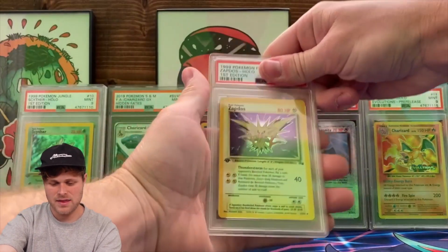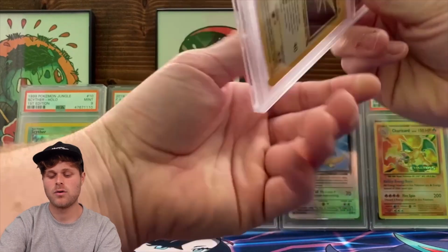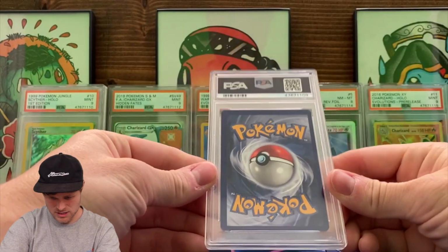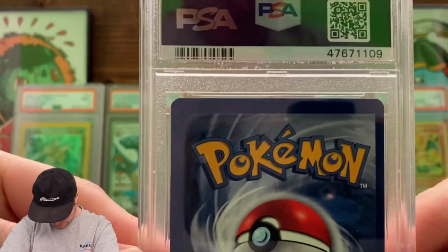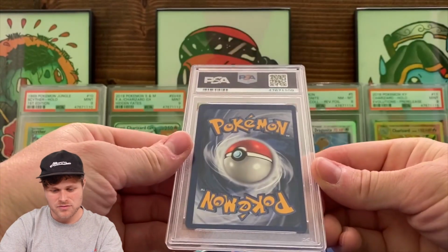So here we've got the first edition Zapdos from Fossil, another of Bobby's cards that he had in the submission. That is some wild centering. I don't know if you can see the top to the bottom. Look at the bottom compared to the top. Even left to right is not good.